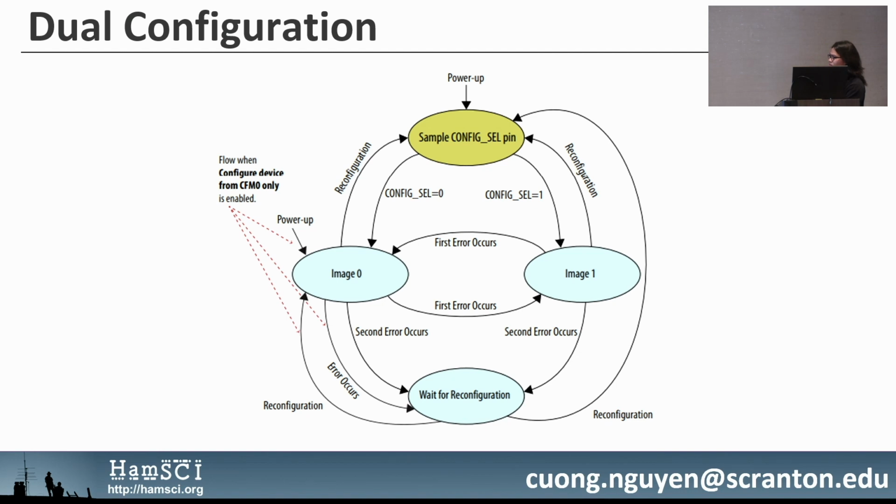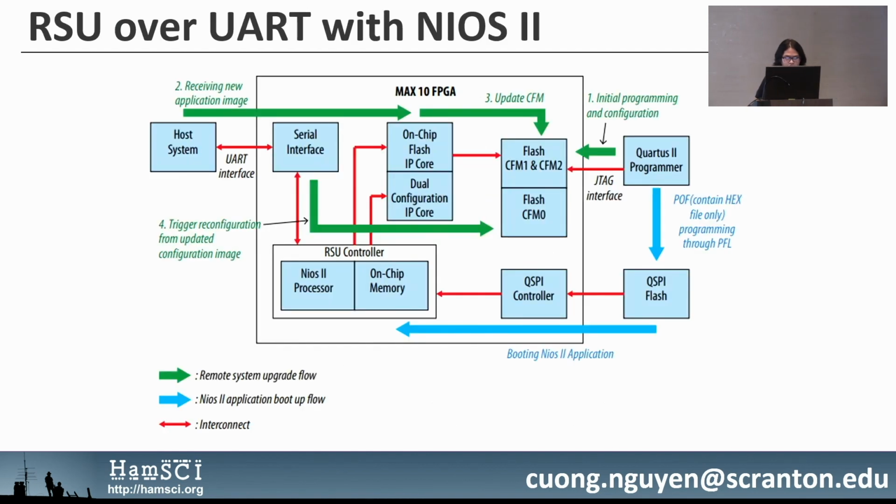We're going to call image 0 the factory image and image 1 the application image. So when any error occurs with the first one, the system would automatically switch over to the second one. This also serves as a fail-safe system for our TangerineSDR. And image 0 also has another component to it: it supports a remote system upgrade over UART.